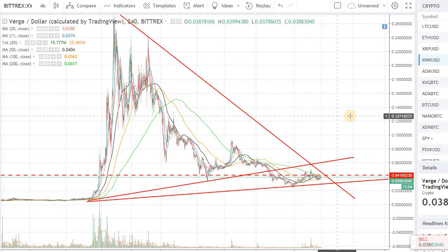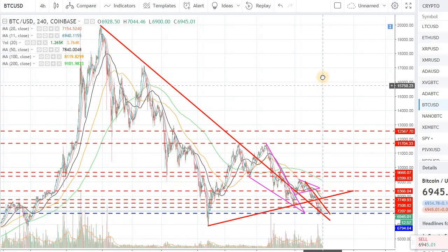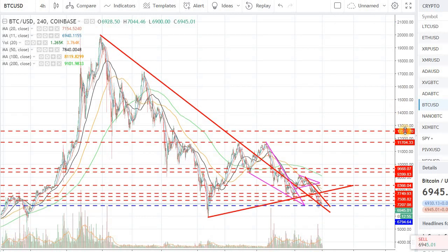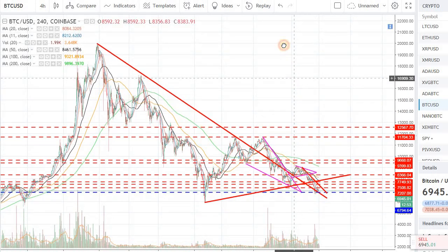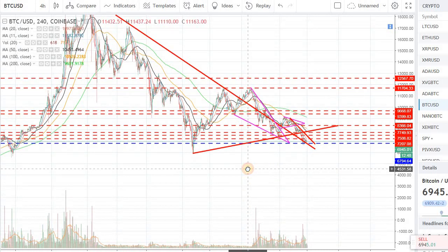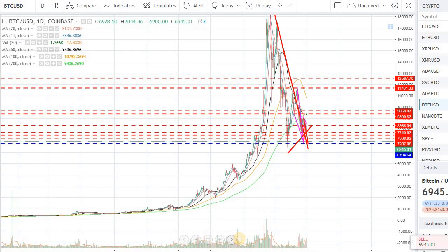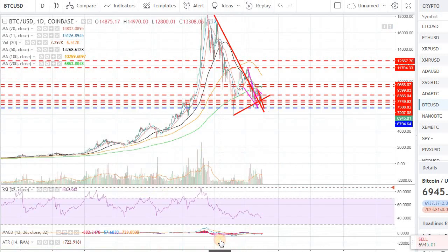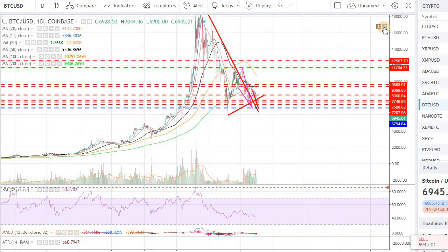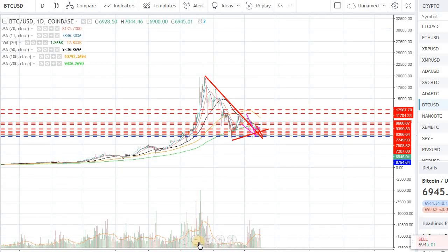All right. If I look at Bitcoin, I think the sellers are getting exhausted. It just feels like the sellers are getting exhausted. We'll find out next week, but right now it feels that way, and we will see some sustainable bounce. Let's quickly look at Bitcoin right now, since I'm already talking about it.